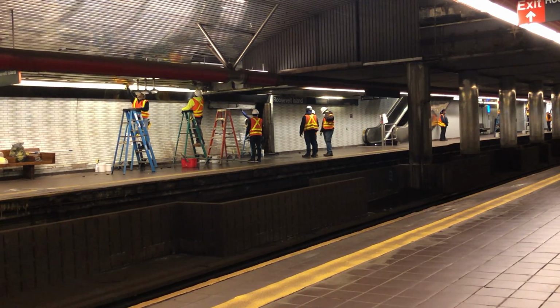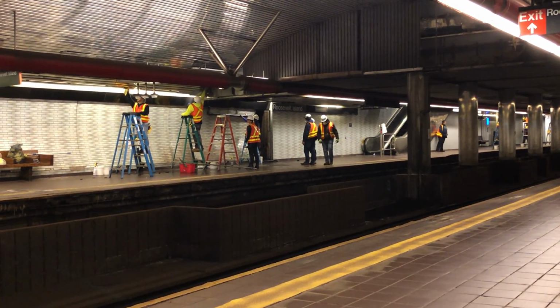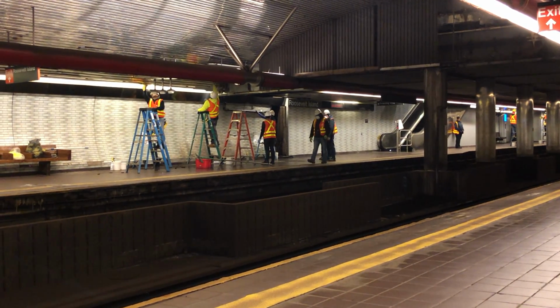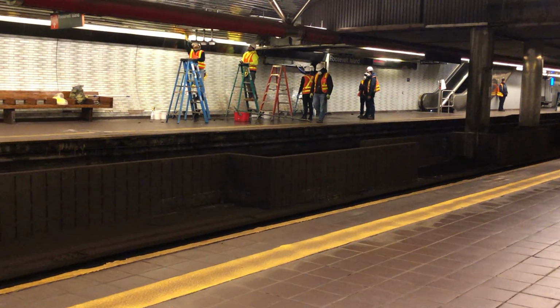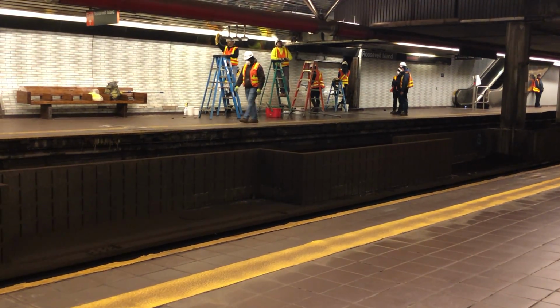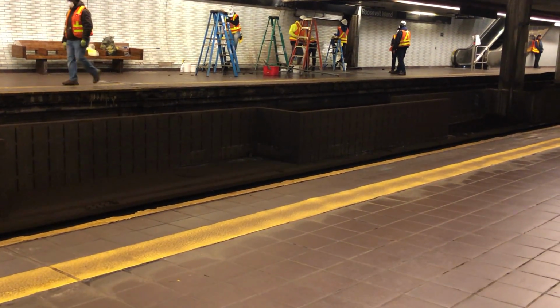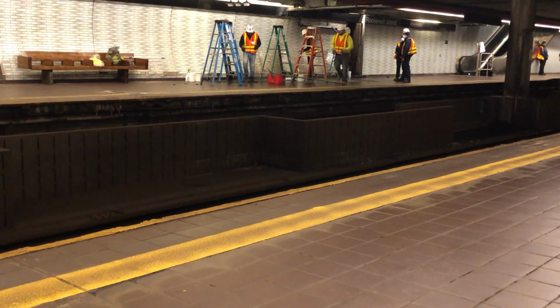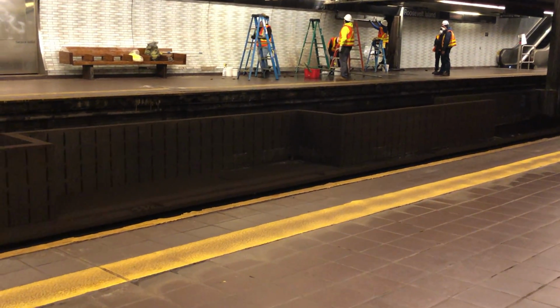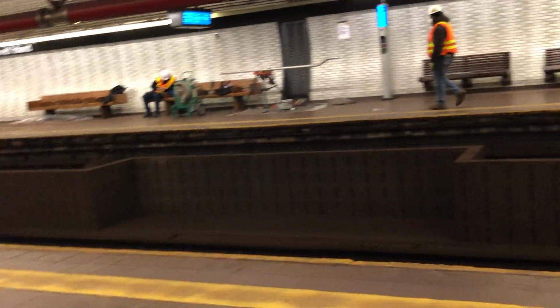And I think they're saying that there's a train coming down. So, like you guys who utilize the station as your transportation, stay away from the edge of the platform beyond the yellow line.